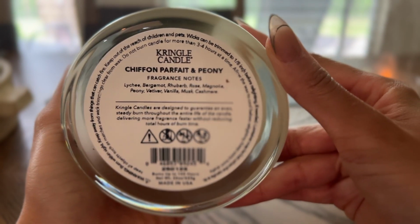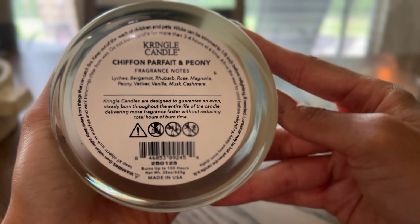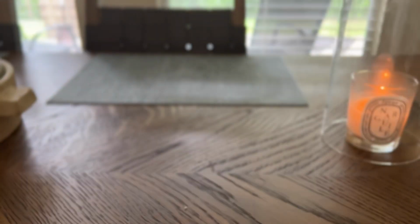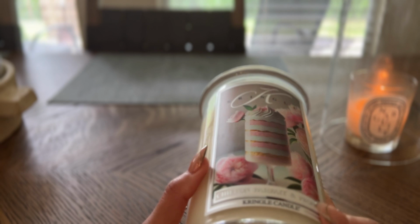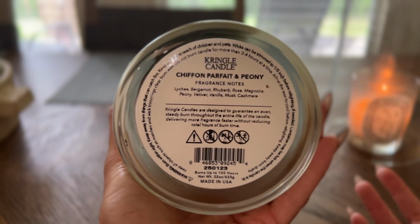Another one from that sample set was Chiffon, Parfait, and Panini. The scent notes are lychee, bergamot, rhubarb, rose, magnolia, peony, vetiver, vanilla, musk, and cashmere. This smells like Delina from Parfums de Marly, a very expensive candle brand. They pretty much nailed it. I love Delina. Do I have the Delina candle? I want to say I have Delina as a candle.